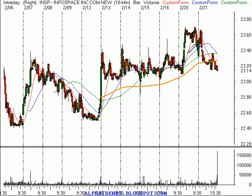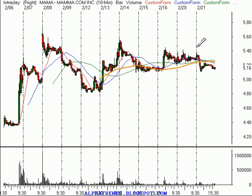InfoSpace, the play in here was to buy it above 23.60. You can see that happened, but we did have a stop in place at 23.38, just below here, so you can see that. And actually that level acted as resistance as well, so that was a good place to have the stop, as we got stopped out for a small loss there, just 22 cents. And finally, mama.com, M-A-M-A, we were looking to buy that one above 545. That didn't occur. No reason to get involved in that stock today.